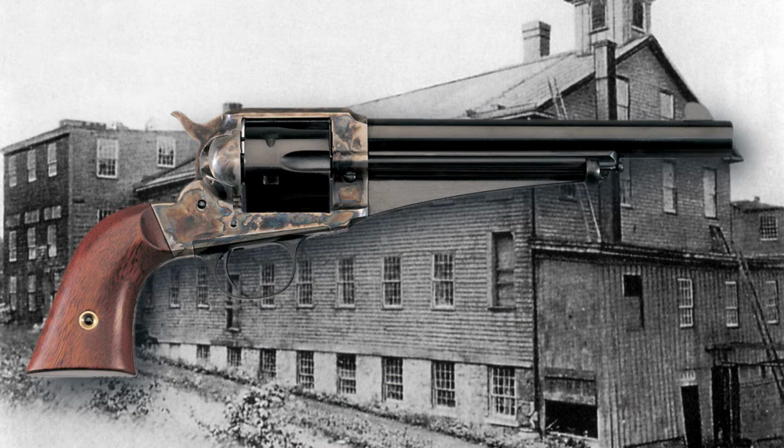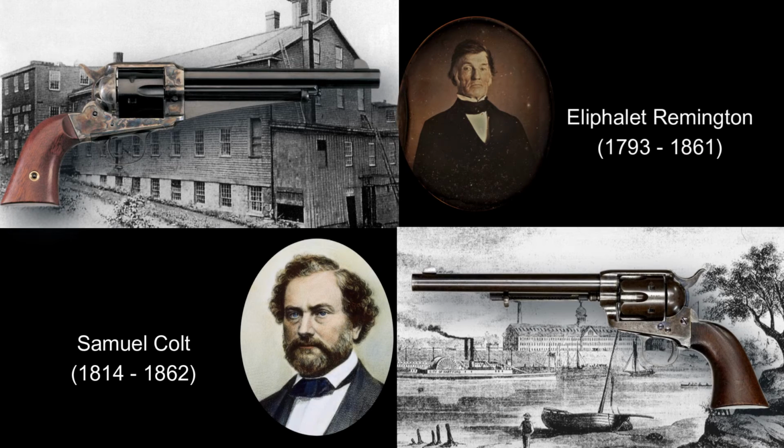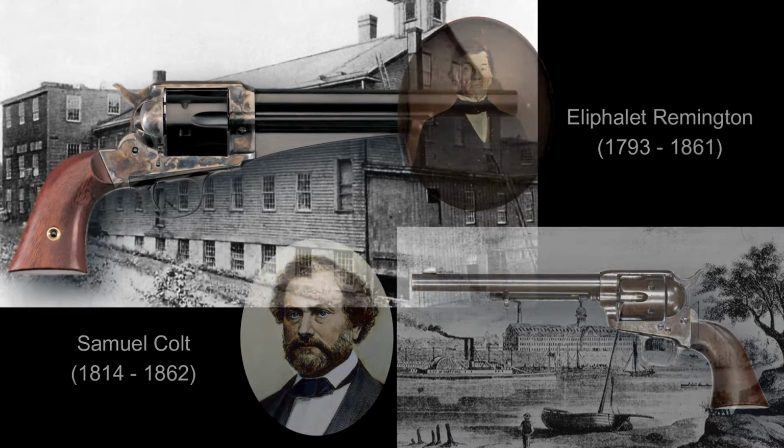Also in 1875, E. Remington and Sons introduced the Remington Model 1875 Single Action Army, also known as the Improved Army or Frontier Army Revolver, and which was to compete with the Colt 1873 Single Action Army.